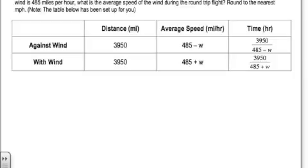Okay, I set up the table for you. I would probably do this if I asked this question on the test. So here's what's going on. The first thing you set up in your table is the distance. Both distances are 3950, so those numbers are already there. Luke, do you see the average speed is 485? That's your average speed with no wind, so it's 485.